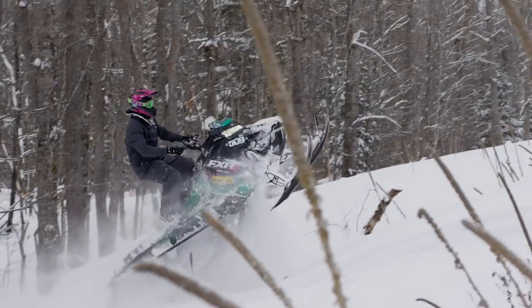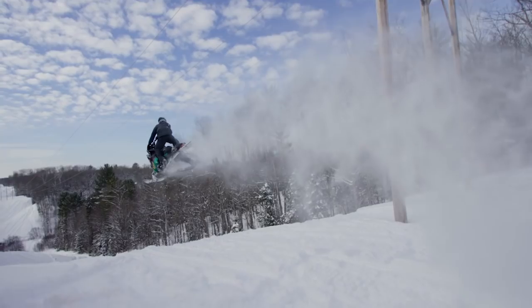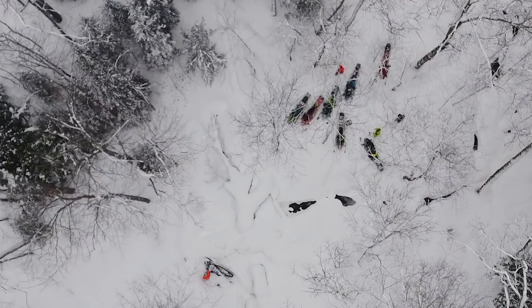It's our first day riding with Mike Siebert, and we definitely found out that he has a knack for finding big jumps. So we definitely ripped up and had a lot of fun on the power lines today, but tomorrow we're going into a spot that we've been saving all year. And this is a place that not many ventured into.